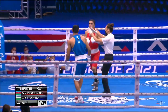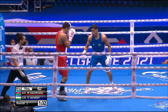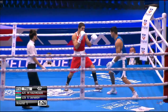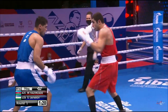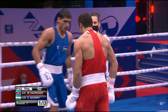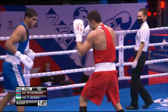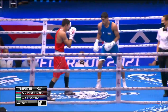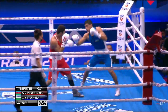Lead right uppercut from Jafarov, who's come out quite aggressive here. There's our straight left to the body. Left hand catches Kazimzade to the body again as he was on his way in. Managed to get onto the inside there, Kazimzade, but couldn't quite get any punches away. Then just pushed off the face of Jafarov there with the heel of the glove. The referee noticed that. Straight left hand from Jafarov was nice and solid. Left hand to the body.